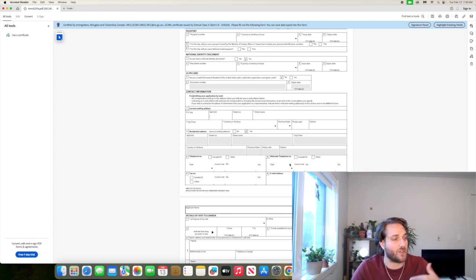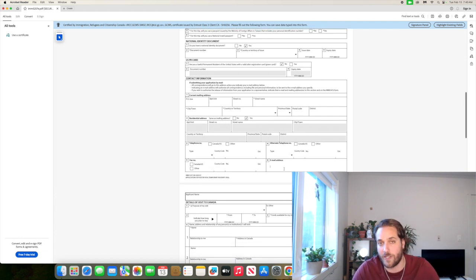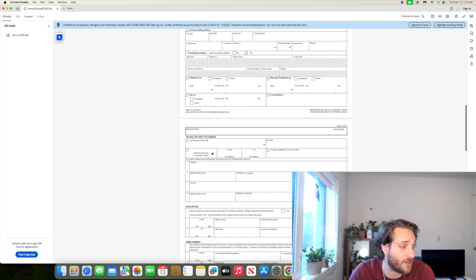Telephone number, you don't have to include alternate, but you can. Fax number, it's not a requirement. And email address, of course, you put in your email address here. If you put in your consultant's email address, you're able to, and that would be if you're using a representative. So when a representative is filling out this application, they should be putting their email address here.